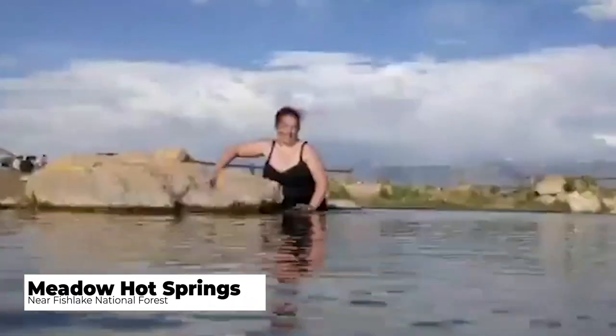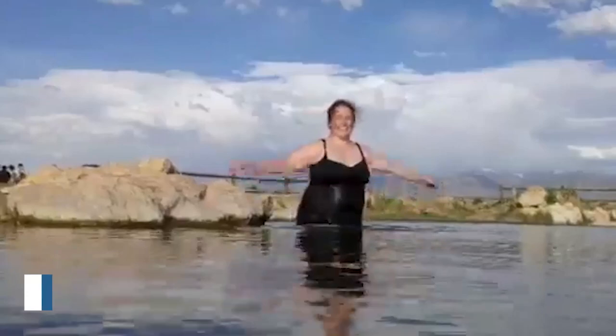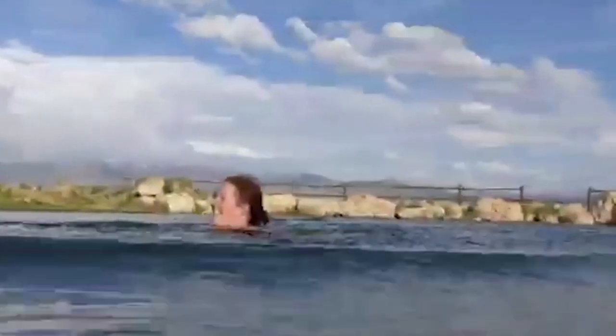This is Meadow Hot Springs right near Fishlake National Forest. I really like coming here. There's about three pools. The first two that you come to, they're not really the best ones, but the third one is pretty hot.